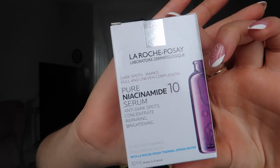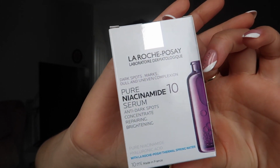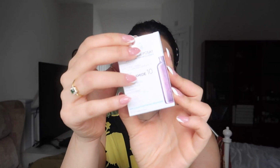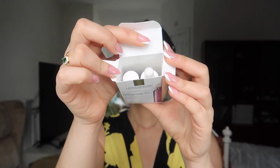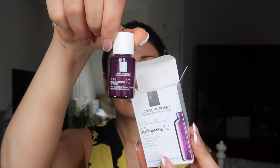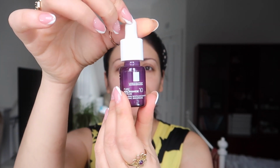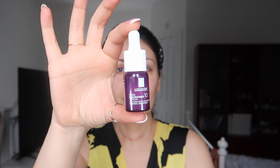Back to the La Roche-Posay, the next thing I'm using for my face in the day is Niacinamide serum from La Roche-Posay, which, if you'd like to get your bright skin tone back and remove all the dark spots from your face, you can use this product and then you will get your real skin tone back. I use this serum as my daily routine every morning.